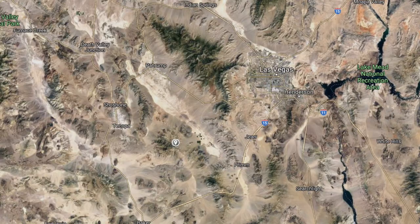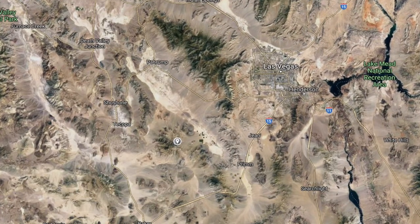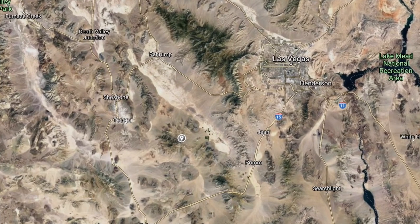out here in the Kingston Mountains. We decided to take a pit stop on the way home. The mountains are right behind us, and we're going to go see the Kingston Talc Mine. So stay tuned. And the pin is where the Kingston Talc Mine and Kingston Mountains are located, much closer to Las Vegas, as you can see.